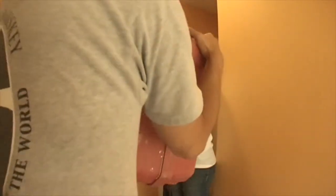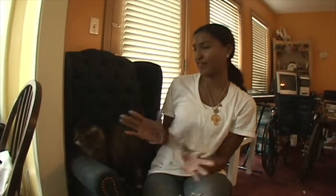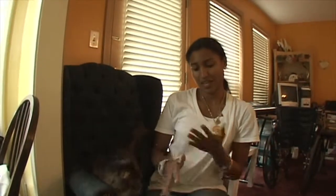Alright. I'm going to go back to my favorite job, where I retape the floor. Right now we're clearing out the room up top, and we're going to be ready to paint, put the first coat of paint on.